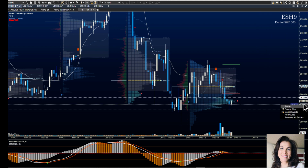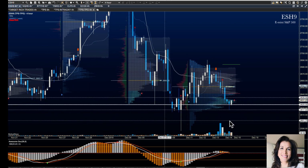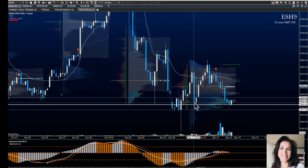Pardon me. This is a big number, 2625. It is present on a weekly and monthly chart, and so I'm going to shift the guide properties up here to make this just a little stronger so that we know it's a big line in the sand, and you can see the bottoming from here moving up. We'll see if we can try it from here again. It probably will be a little bit sloppy.